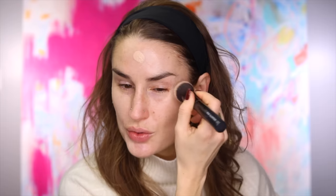Great shade match. And when you first put this stuff on, it's really wet. It's oddly wet. You're like, okay, I should powder the heck out of it, or I should use some kind of mattifying primer or something, but it's really thin and it does self-set. It just takes a minute to do it.